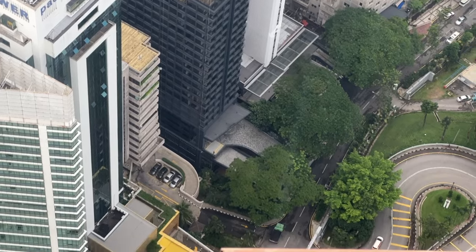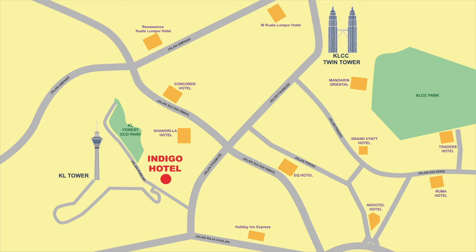It's just a 10 minutes walk to KL Tower and 20 minutes walk to the KLCC Twin Tower. In fact, it's just opposite the entrance of KL Tower. The nearest train station is the Raja Chulan Monorail Station, which is only a 10 minutes walk away.